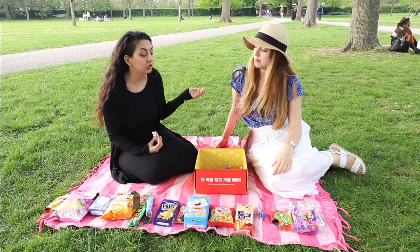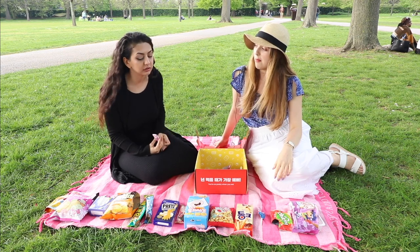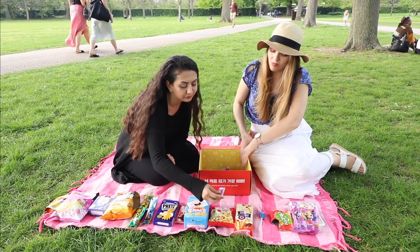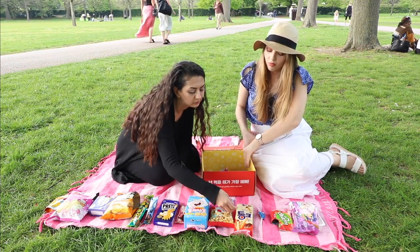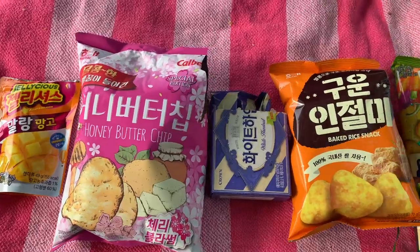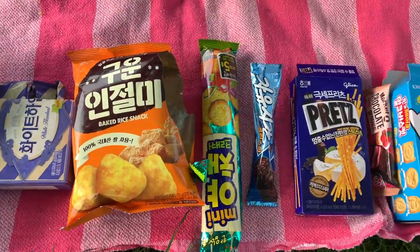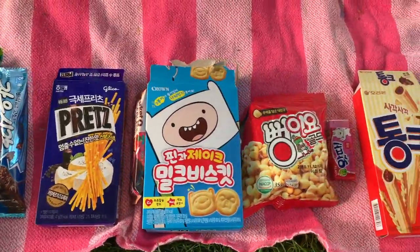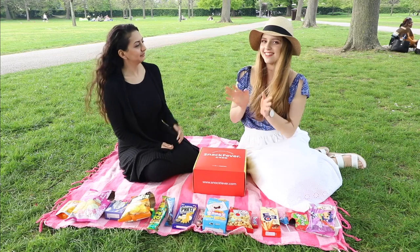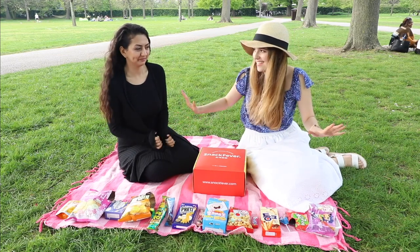These Korean snacks are almost making me like strawberry flavored things again, which is crazy. I'm gonna put this little friend right here. Okay, all right, Ebzy, so this is your final ranking of all the snacks we've had in this wonderful box here. And now I'm ready to rearrange everything.